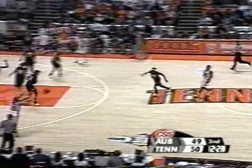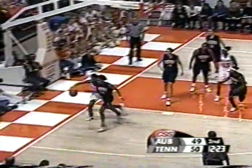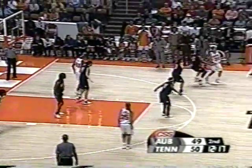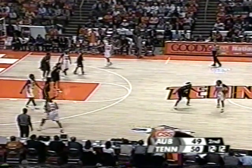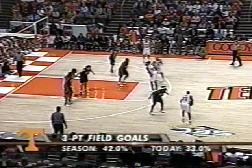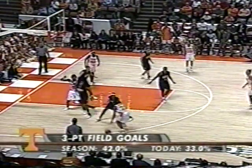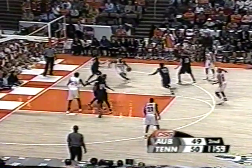That's just a veteran knowing how much time there is, knowing exactly what she needed to do, and she converts the bucket. Jackson the other way. That's no good. Ball is going to be saved in bounds. Right back to Robinson in the corner. Tennessee up by 1. See the three-point shooting on the season, and today Tennessee 5 of 16. Lawson has 4 of those three-pointers.